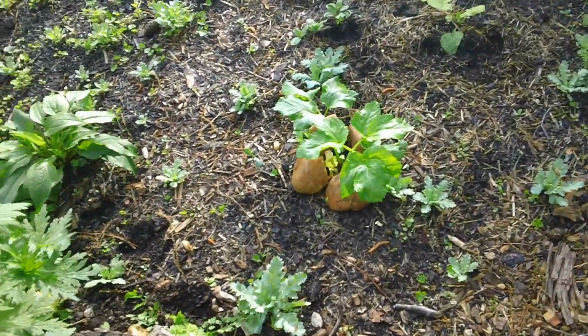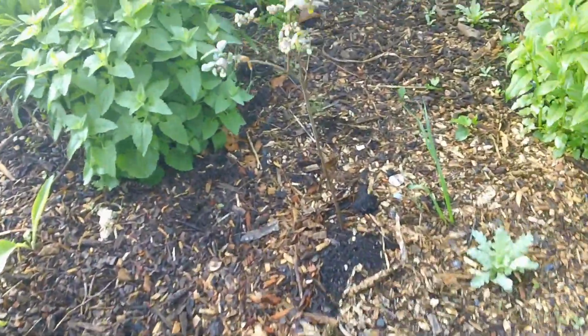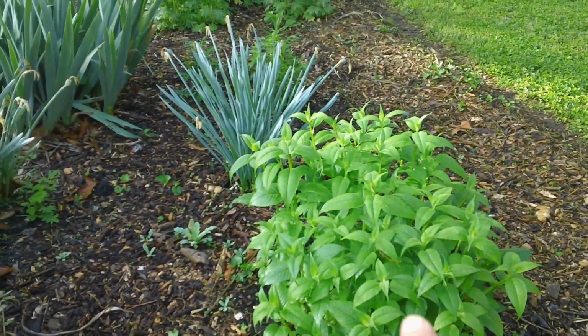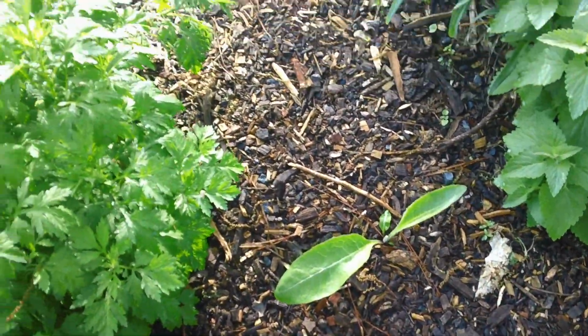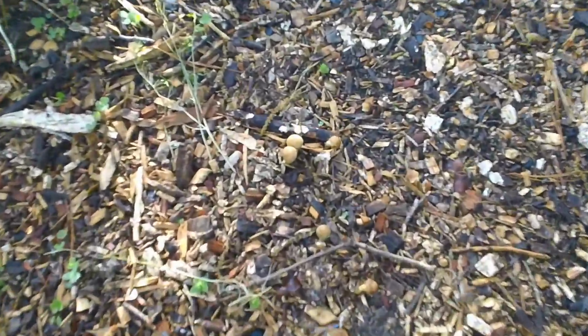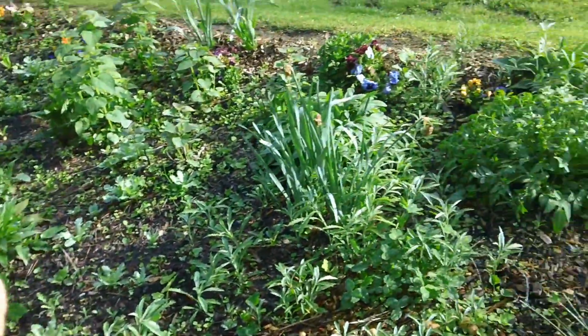There's my Angelica. Look at this cute little blueberry here. That's the red bee balm, which is very cool. I believe this is an Alecampane that came up on its own. Lots of little mushies in here. Lots of little mushies all through here. Lots of echinacea in there.